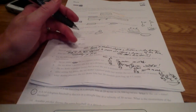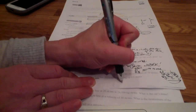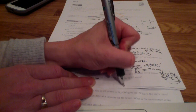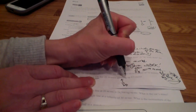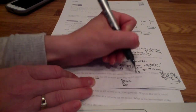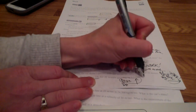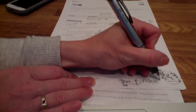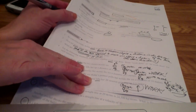After skating practice, the ice skater lifts her 20 Newton gym bag up a half a meter. So again, we have gravity, Fg, acting down, and then she lifts it this way, F skater, and the direction that it moves is also up. So because these two are the same, again, we get work, because the direction of motion is the same as the force applied.